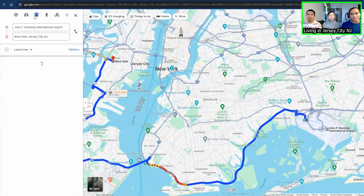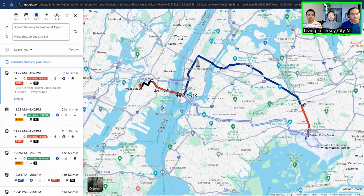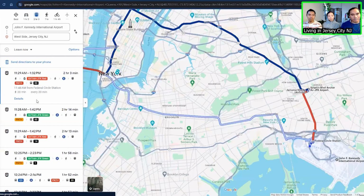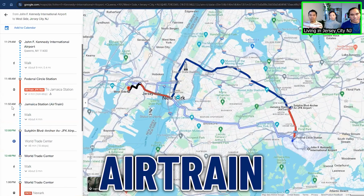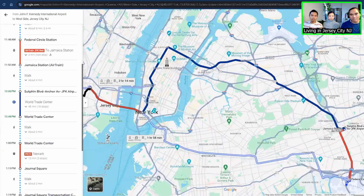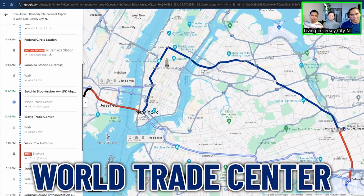Now, if you plan to commute from JFK International Airport to Westside, you can see over here that you just transport from the AirTrain. This AirTrain brings you to the E train, and that E train brings you to World Trade Center.